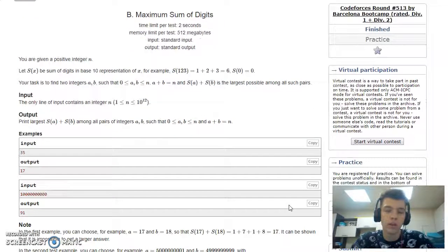The condition is: you are given a positive integer n. Let s of x be the sum of digits in the base 10 representation of x. I think it's clear, yes? For example, s of 123 is just the sum of digits, 1 plus 2 plus 3. S of 0 is 0. We should find two integers, a and b, both less than or equal to n, where a plus b is equal to n, and s of a plus s of b is the largest possible among all such pairs.